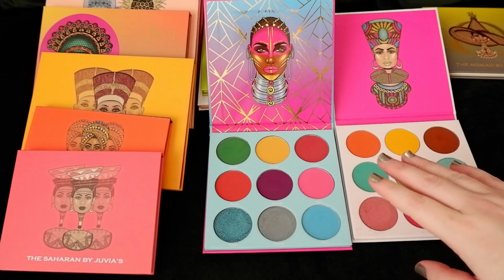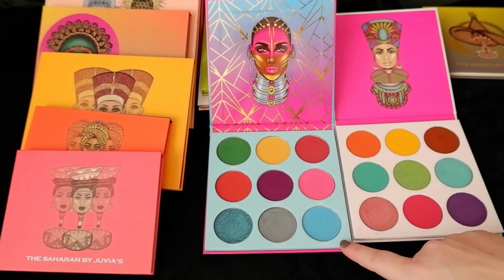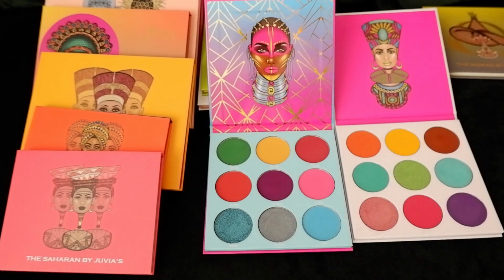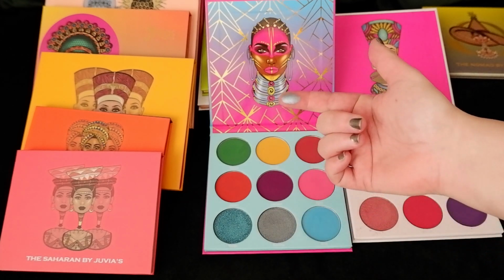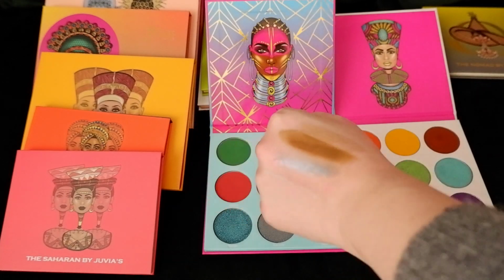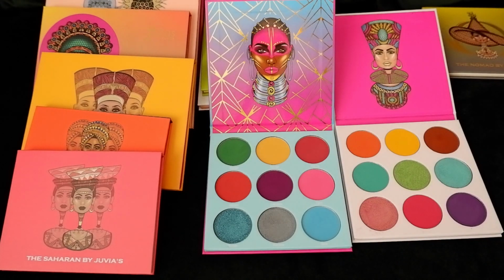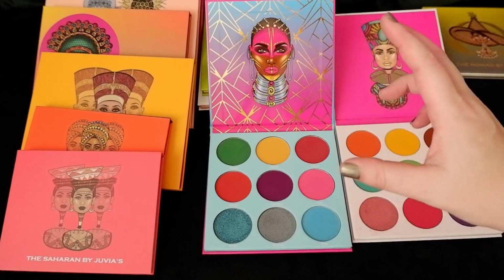My main gripe with the Warrior 3 is that you only get 2 shimmers and they're both cool toned, whereas a lot of the mattes you get are warm toned. And that to me just doesn't really go together. I do have to say though that I really like this shade, Karama. It's a gray, but then it has a beautiful blue flip to it. It's just a really stunning shimmer, but I don't really feel it goes very well with the rest of the palette.